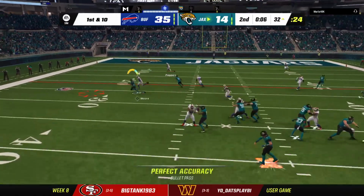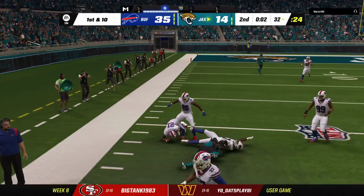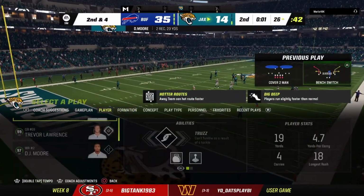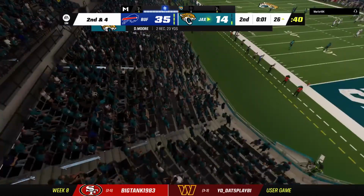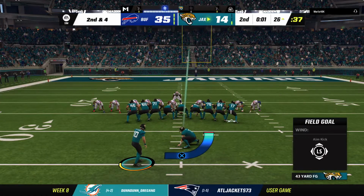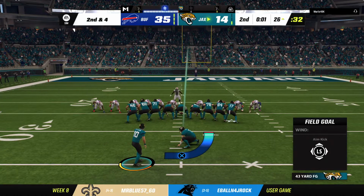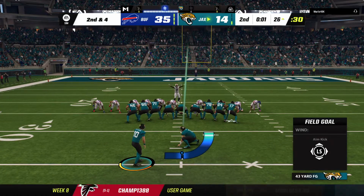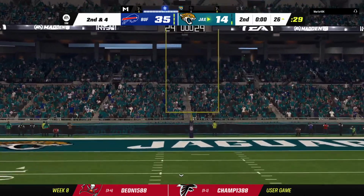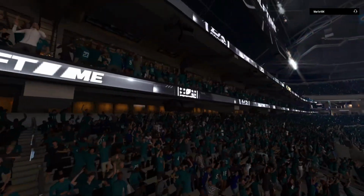Now Lawrence on 1st down. Finding more on the out route for the completion. And he'll go down at the 26 following a gain of 6. And with just 1 second remaining in the first half, they'll call the timeout. So with 1 second left in the half, on is the field goal unit. From the left hash mark, this a 43-yard attempt. Patterson's kick is good. And that will do it for this first half.